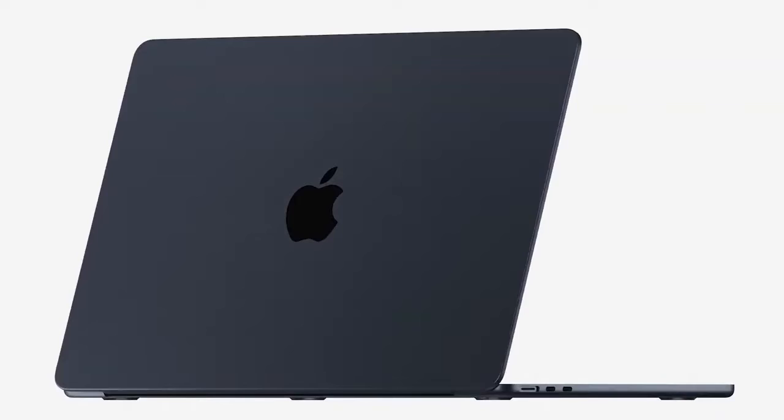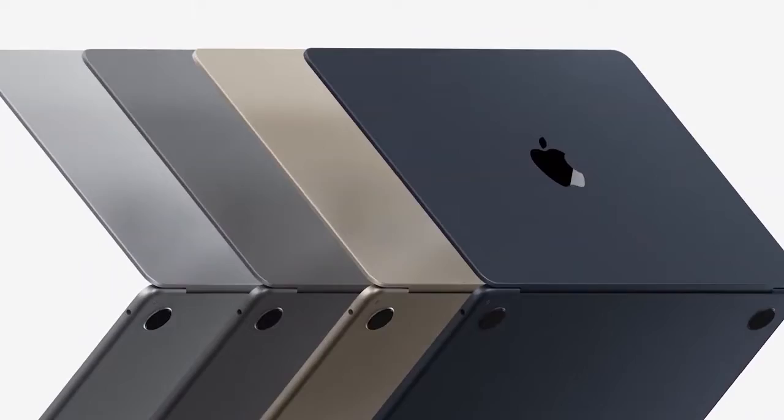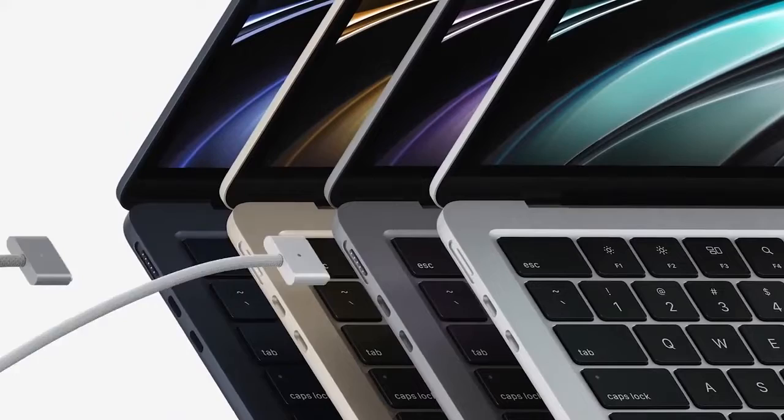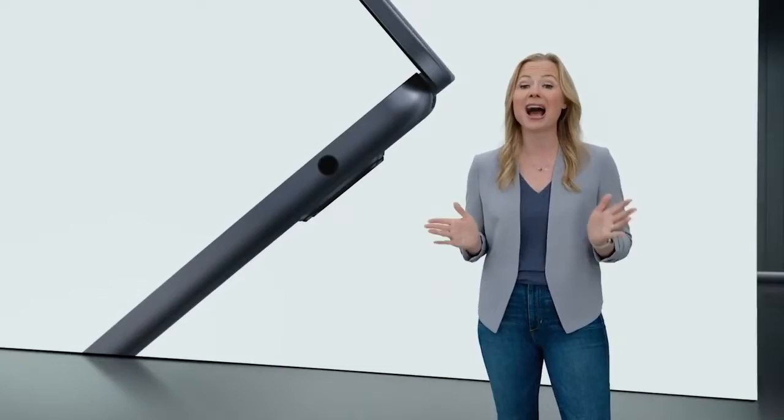And this remarkably thin design integrates its components so efficiently that it results in an astonishing 20% reduction in volume over the previous Air. The new Air is just 11.3 millimeters thin, or under half an inch, and it's only 2.7 pounds. MacBook Air now comes in four finishes: silver, space gray, a gorgeous starlight, and a stunning midnight. And yes, MagSafe is back for dedicated charging and peace of mind when you're plugged in. And it keeps the two Thunderbolt ports free for connecting to a variety of accessories. There's also an audio jack with support for high impedance headphones.